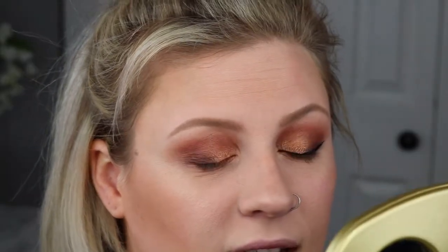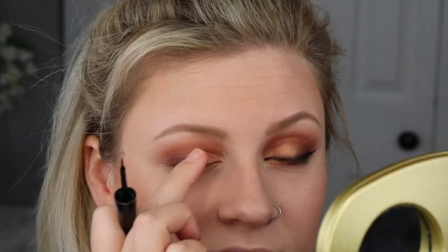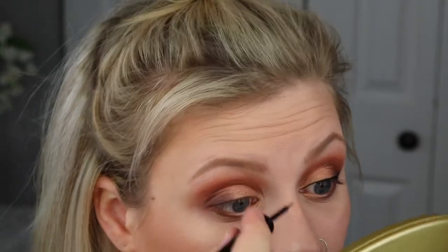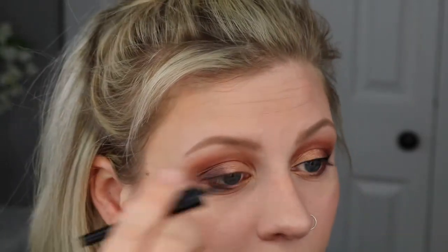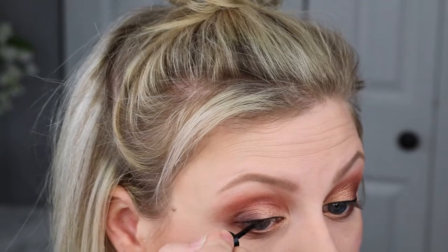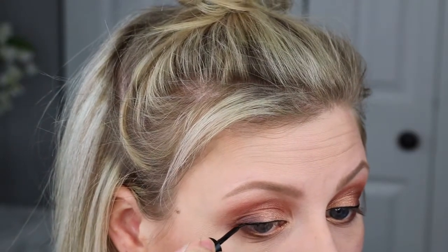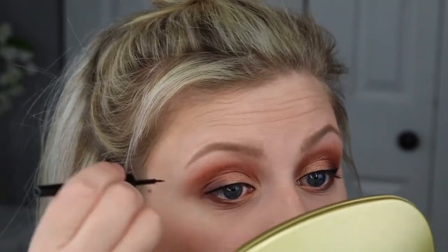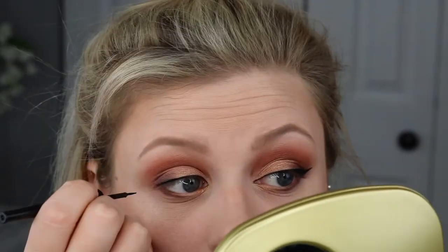So once again, the first thing that I'm going to be doing is drawing that straight line all the way across my lash line, starting in the inner corner and going out. Now that I've done that, I'm going to go ahead and bring my wing up as high as I want to.